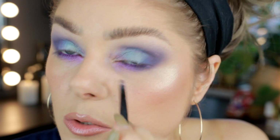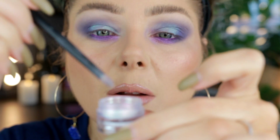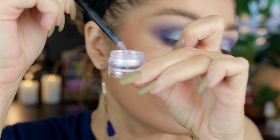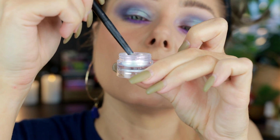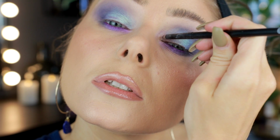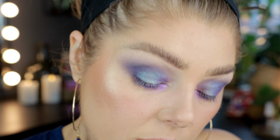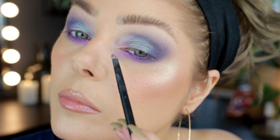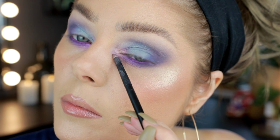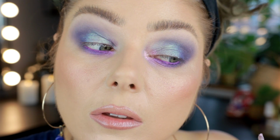You can of course do this with your finger as well, but I still do have some talons, so it's a bit hard. And then I'm just dipping. Am I in focus? I'm dipping the brush in this to pick up a little. Again, tap the brush off a little bit, and then I'm just packing it on. I hope that this is showing. So we get some pink sparkles.